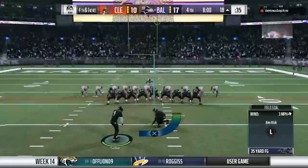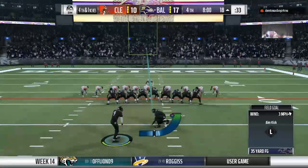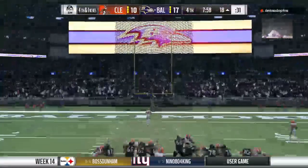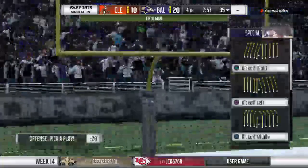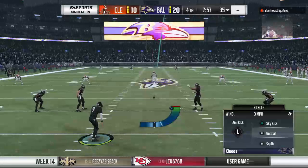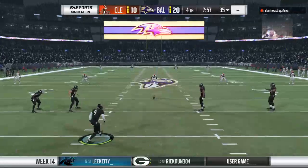So on 4th down, out trots the kicker in a big spot here, to make it a 2-score game. And Tucker's kick right there. It's good. And they double him up here. That makes our score 20-10. So his 2nd field goal of the game, and that could turn out to be the big one.